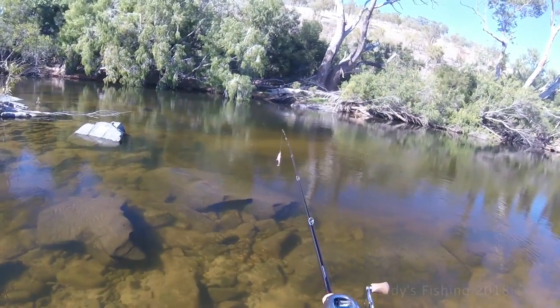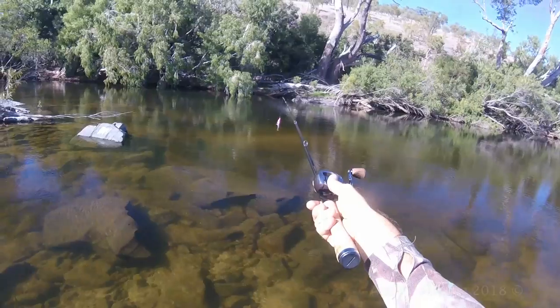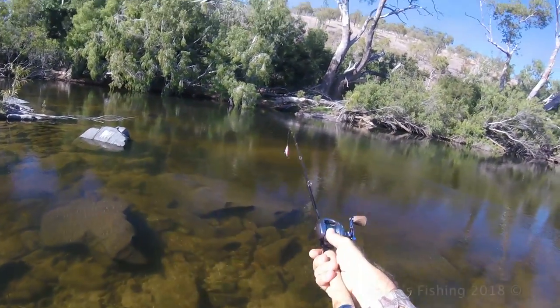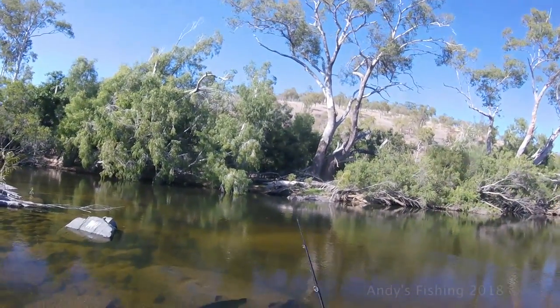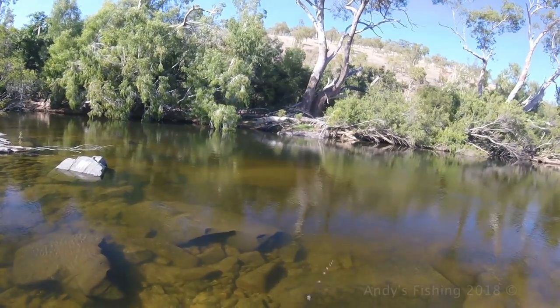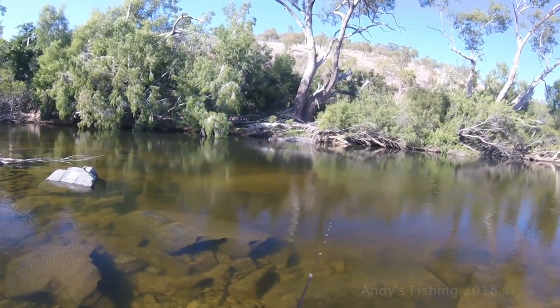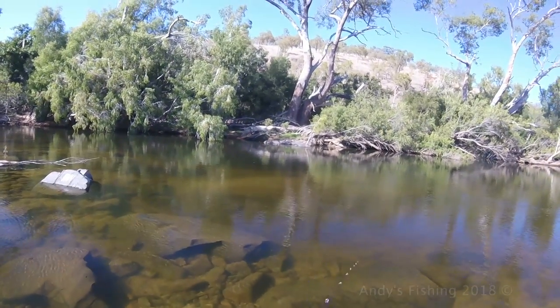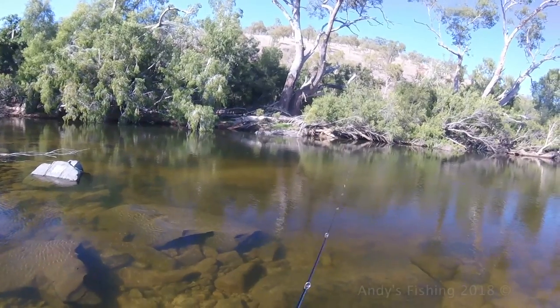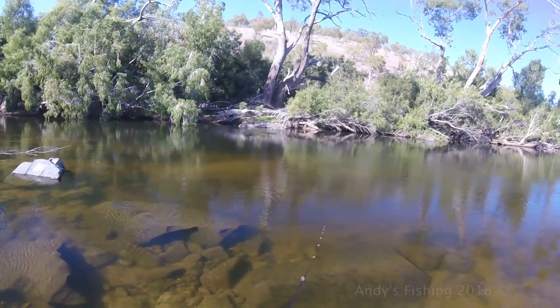I'm trying a bit of a different approach today because the ziggy casts a long way. I'm going to go in from the other side and there's a nice little hole in there, like a little bay. Ooh, right in the middle of the bay. Ooh, here he goes. Ooh, he missed it. Come on, come on. Another one. Ooh, they just pushed it out of the water. And again. They're following it all the way across.